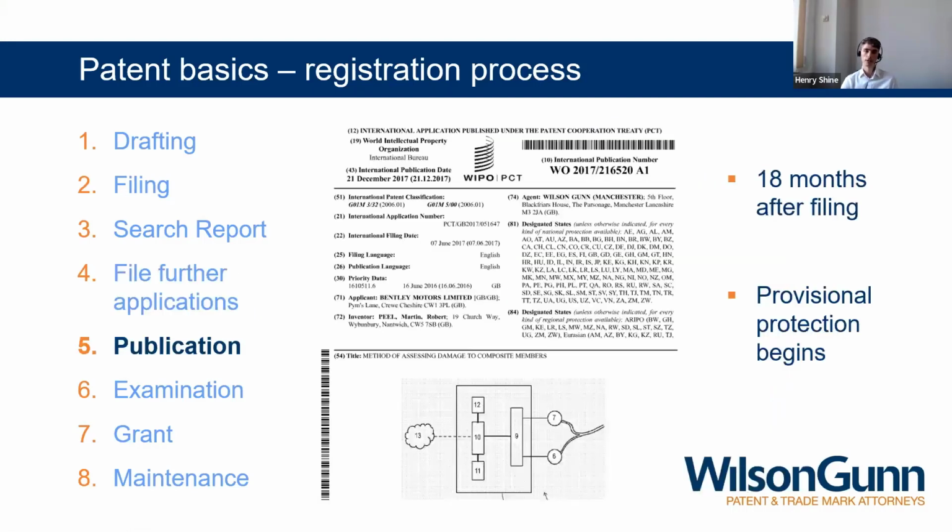6 months after that, or 18 months after you filed the first one, the application is then published. So I've got here an example of an international patent application publication. It's one of our applications. And at this point, provisional protection begins, certainly in the UK, if it's an application filed in English. The benefit of this is that if you do get a patent granted, anybody who infringes your patent between the date of publication and the date of grant could be liable for damages. So you're hopefully already getting some benefit from it.